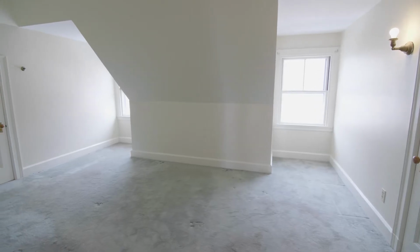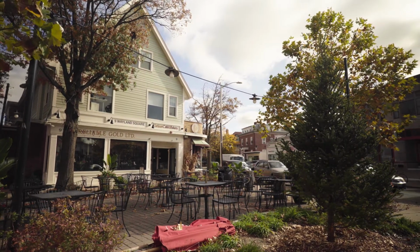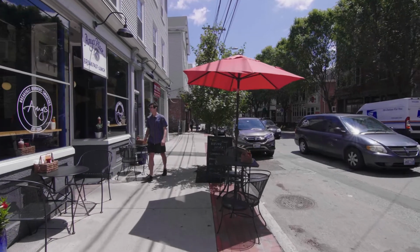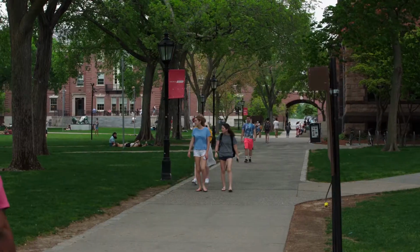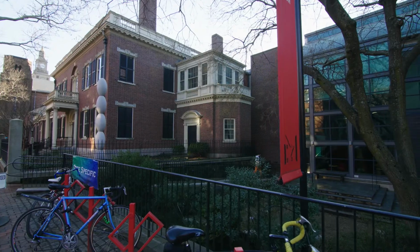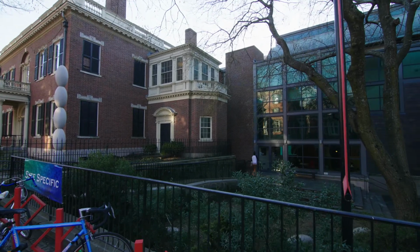in-law, or guests. Walk to the locally owned cafes and boutiques that line the streets of Wayland Square, Wickenden Street, and Ives Street. College Hill is home to the renowned campuses of Brown University and the Rhode Island School of Design and its illustrious museum.